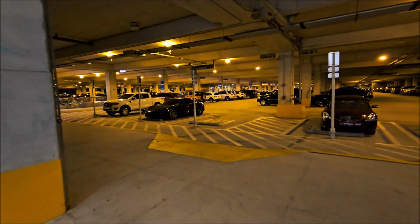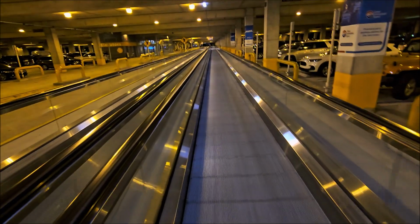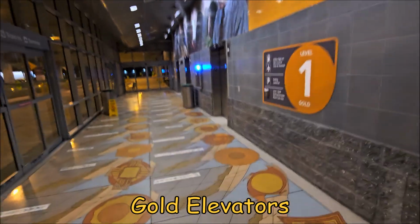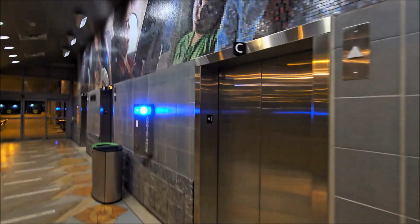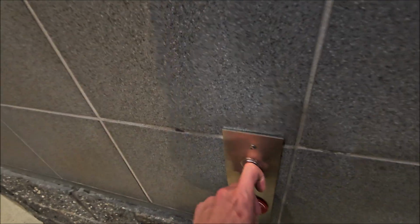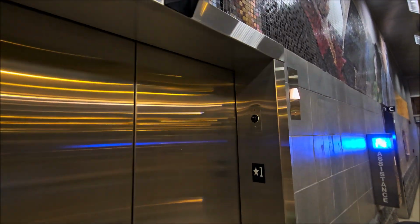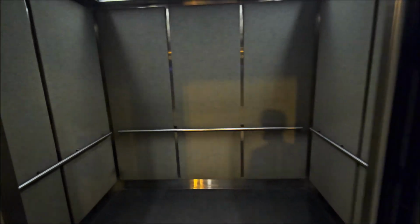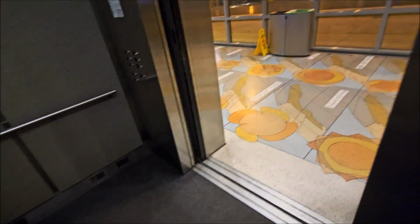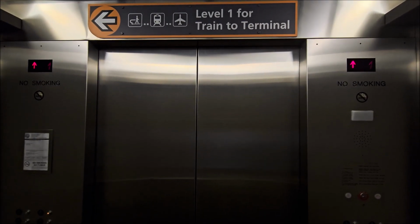Alright, let's move on to the gold elevators. Like in the long-term garage, you have a moving walkway system. Alright, here we are at the gold elevators in the economy parking garage. They're Schindlers. And these ones are older than the ones that we just rode. Looks like we're gonna get car number 2, which up here is labeled as B. The cabs look pretty similar to the ones in the long-term garage elevators. Dual indicators. Going up.